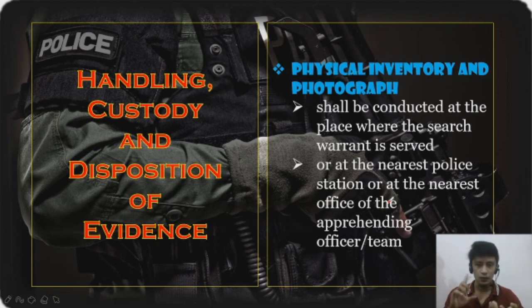So, as much as possible, first, you should have it here. Mas maganda talaga kunan mo sa place where the search warrant is served. Pero, that is not practicable, kapag hindi yan practical, pwede na tong second choice. Okay? To the nearest police station. Pero kung pwede naman dun sa area, dun mismo sa area, then you could try. You could have it physically inventoried and of course photographed.